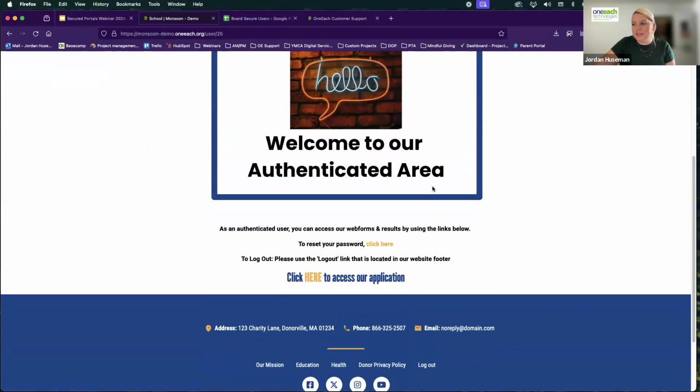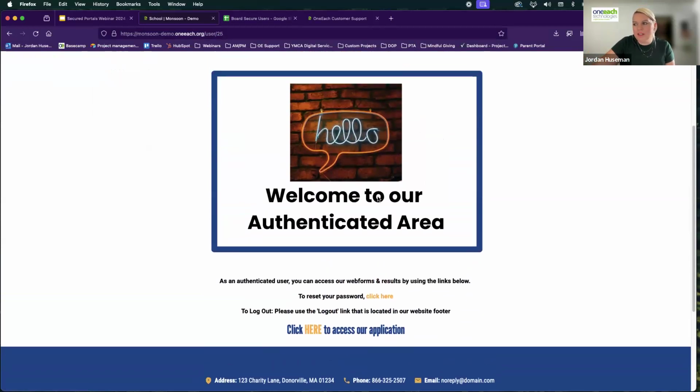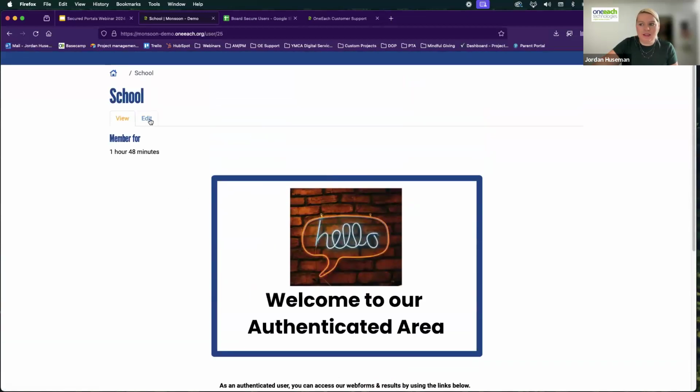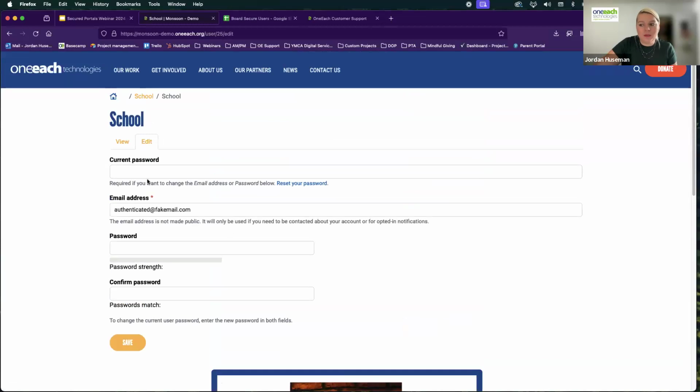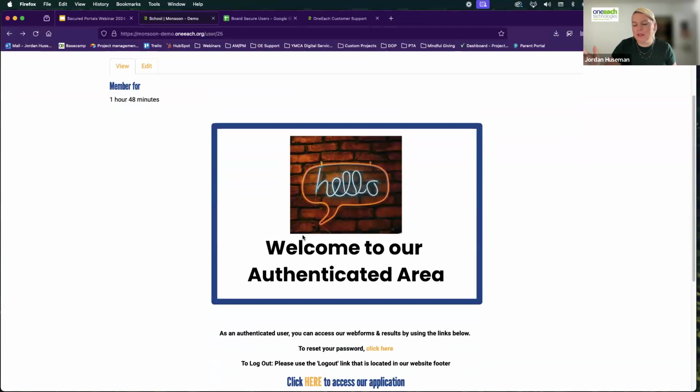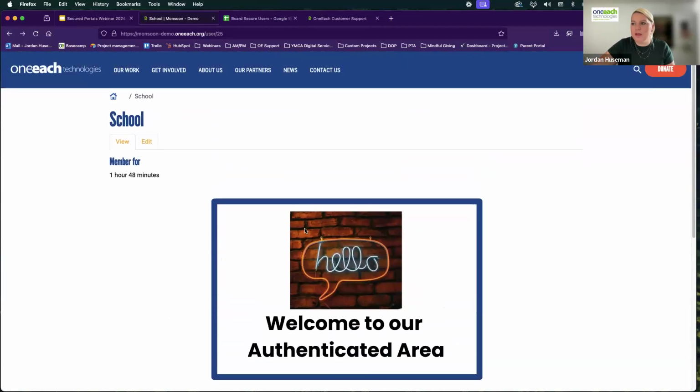But you can jazz this page up just a bit. I put a little image up here that says, hey, welcome. Here's what you can do. And if you need to reset your password, click here. So they can go in and kind of manage things. They can also edit their authenticated user account themselves if they do need to update their password. They should be able to do it here. And you can put some other little tidbits that you would like those authenticated users to be able to see.